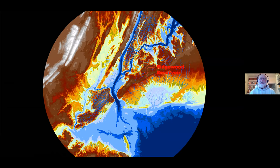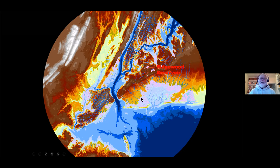There are many layers involved. We also composite layers of the streams and the springs and all the ponds. We map all the wetlands, the salt marshes, the tidal marshes, which were quite extensive, particularly in Jamaica Bay and Flushing Meadows, for example, where the museum is, but also freshwater wetlands, which were quite extensive across the city.